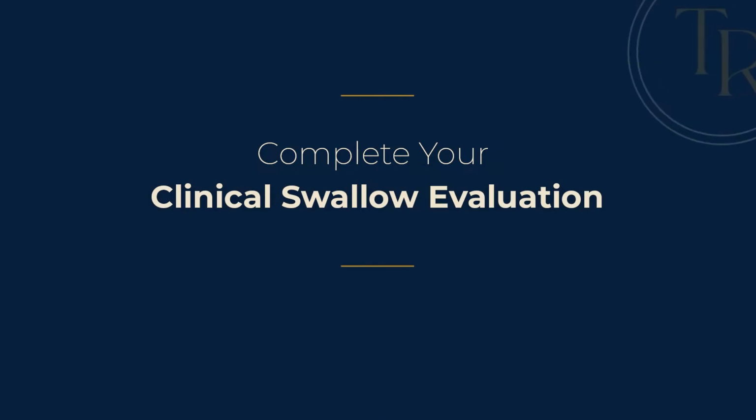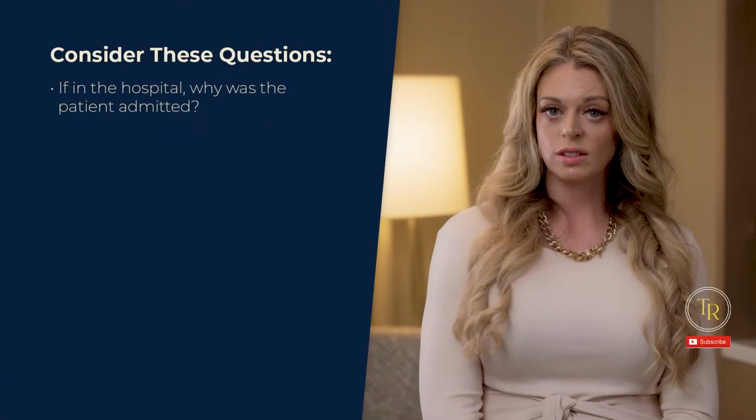The evaluation. Complete your clinical swallow evaluation, including the cranial nerve exam or oral motor exam. As outlined in a 2009 article published in Clinical Medicine by Smith and colleagues, it's important to dig into the patient's medical chart and interview caregivers and medical staff to understand the following. The patient is in the hospital.